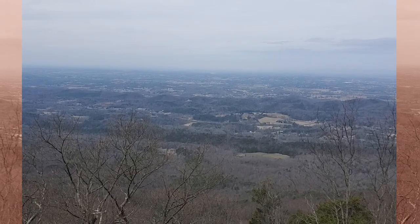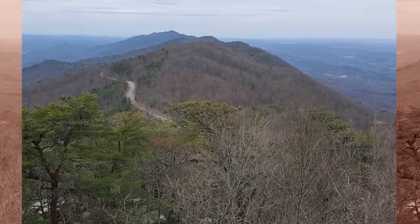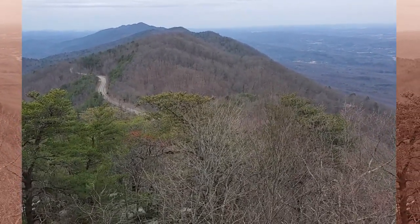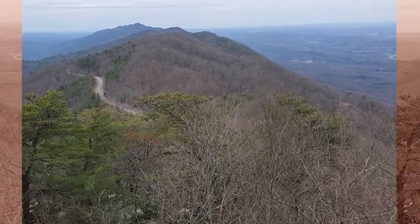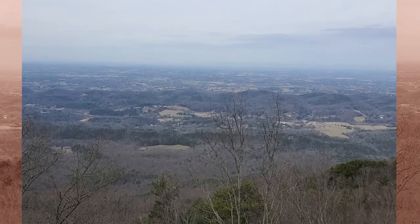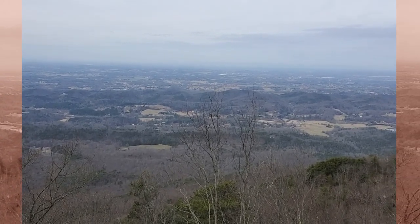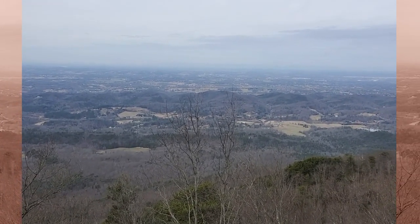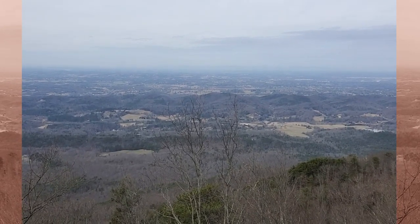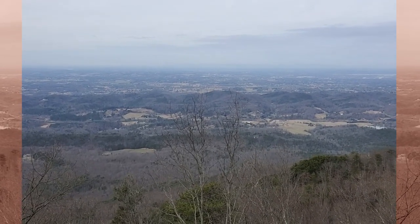Well, we're at the top of Look Rock Tower. You can see the Foothills Parkway as it winds its way toward Tellico Lake, Chilhowie Lake off in the distance. We're from a southerly point looking north across a large portion of Blount County and Maryville. You may be able to faintly make out in the distance the next mountain range, around the Knoxville area or just beyond.